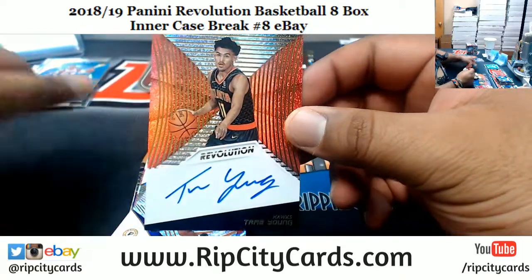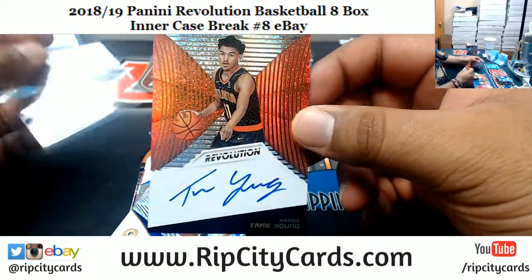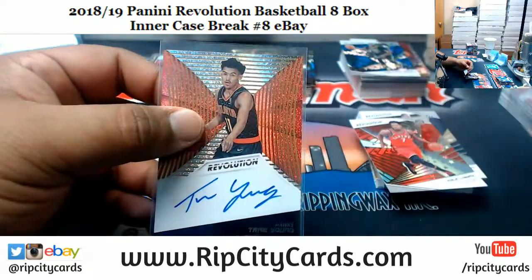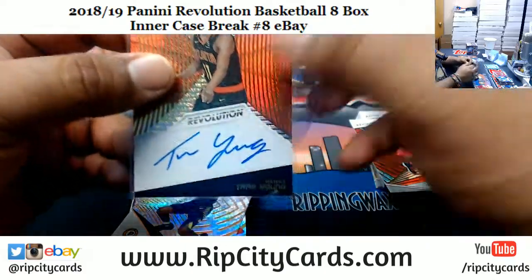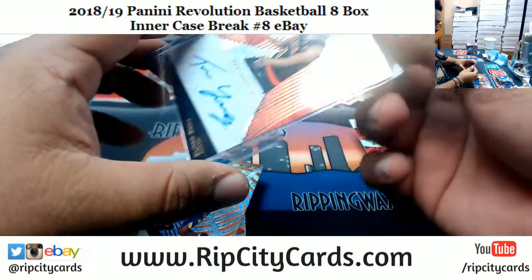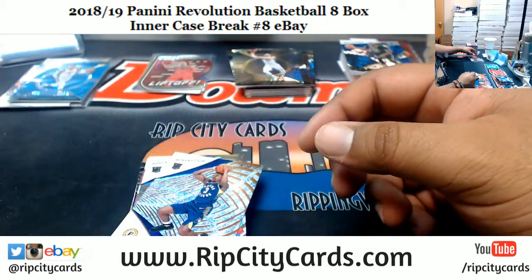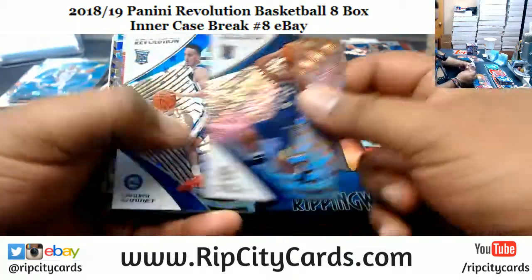Nice, Trae Young of the Hawks with the rookie autograph. I was going to say the Heat. Nice, two big time rookies in here. Very nice, very nice. And there's still that last box to get to.